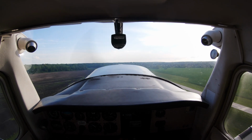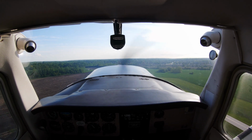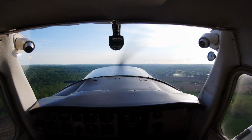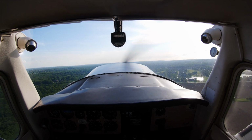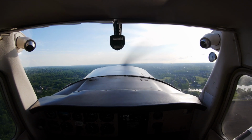Ann Arbor Tower, Warrior 4098 Foxtrot, holding short runway 24, ready for departure, staying in the pattern. Warrior 4098 Foxtrot, Ann Arbor Tower, Cessna departing end is westbound, make left traffic, runway 24, cleared for takeoff. Make left traffic, runway 24, cleared for departure, 98 Fox.